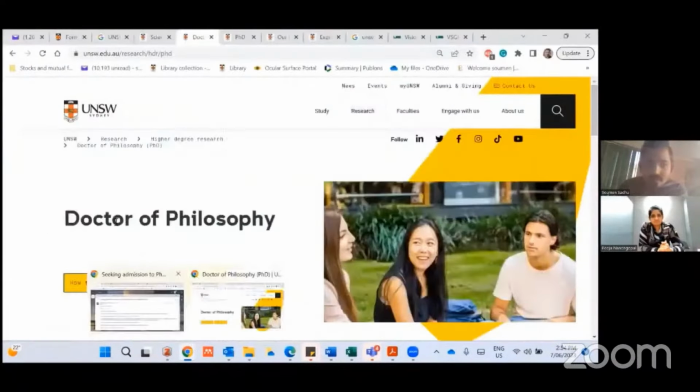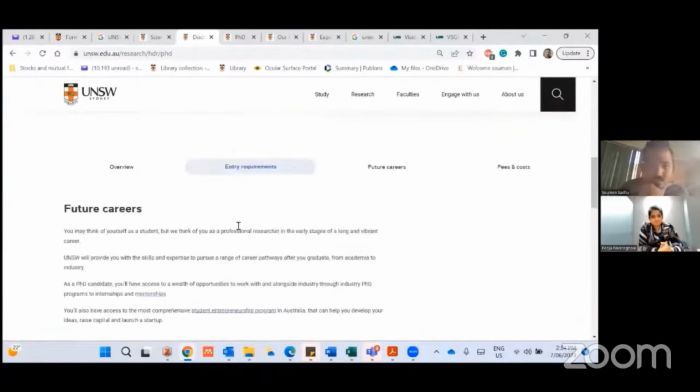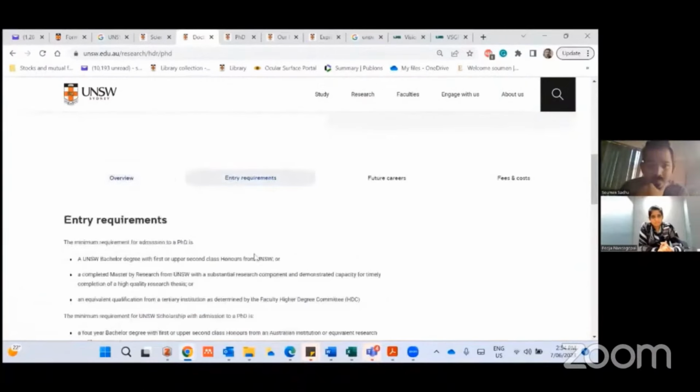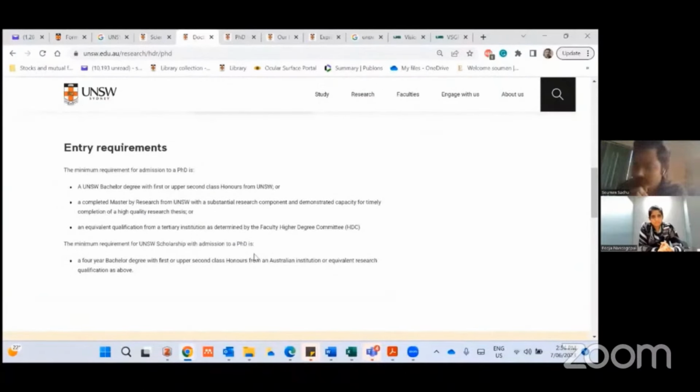So if you want to see the requirements for a Doctor of Philosophy at UNSW, this is the entry requirements page. At UNSW, the entry requirement is that you need a master's degree to be admitted to a PhD. Sometimes it is not a hard and fast rule. If you have a bachelor's and a good number of publications, and that matches their criteria and your supervisor likes you, then it is also another route by which you can get admitted to a PhD degree here.